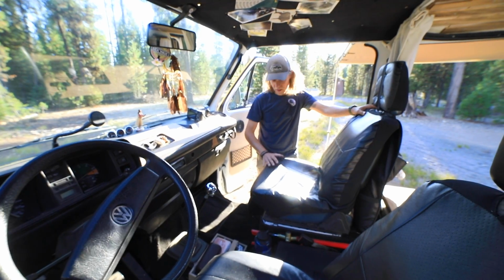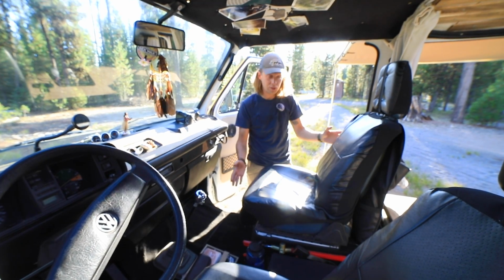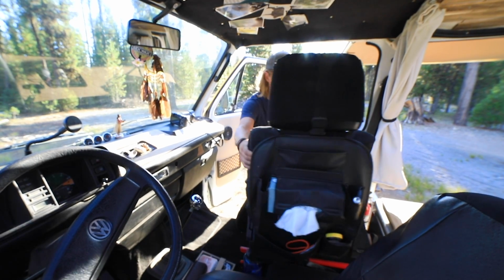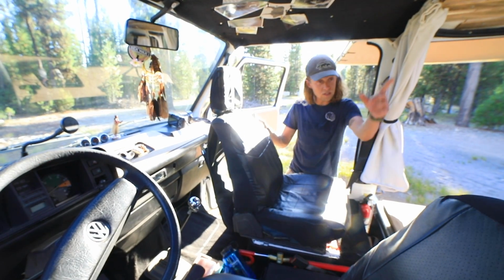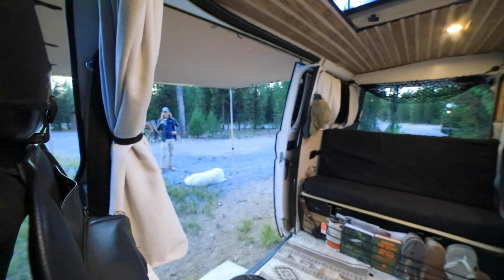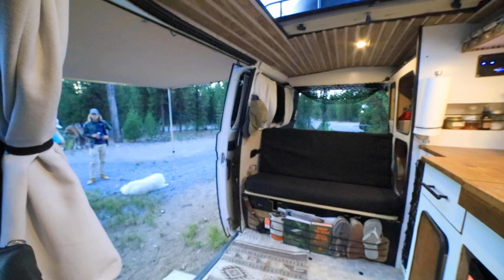Yeah, so I was able to find this Westfalia swivel seat base, and basically what it allows me to do now is to have any guests or myself sit inward. I only put one because the panel here wouldn't make any sense. Kind of have this little lounge area, which honestly makes a big difference.